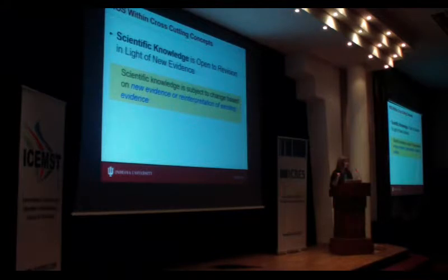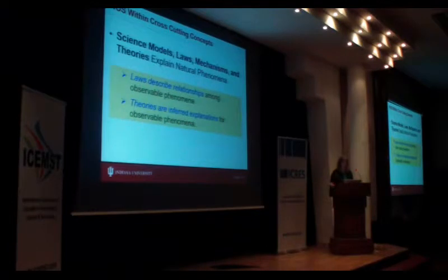So all those textbooks that kids memorize can be changed if you have new evidence that you collect, or if you rethink existing evidence in a different way. So if someone else says something and it makes you rethink it, it could change what you think about that evidence. You could reinterpret that evidence.